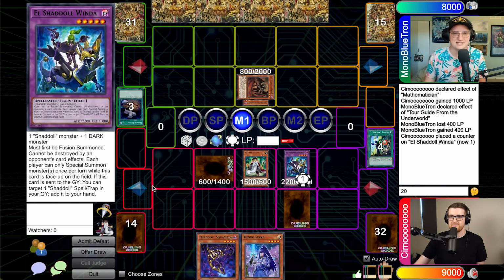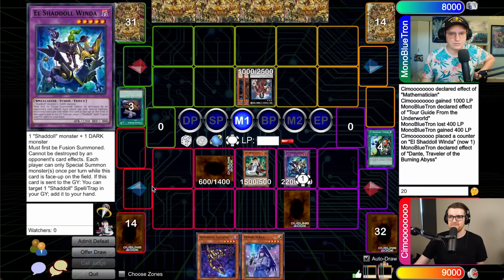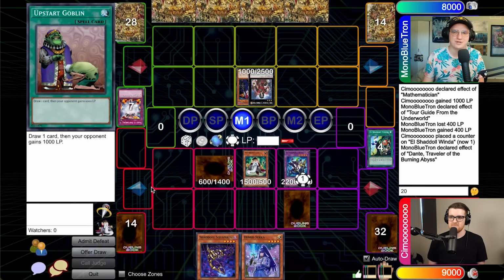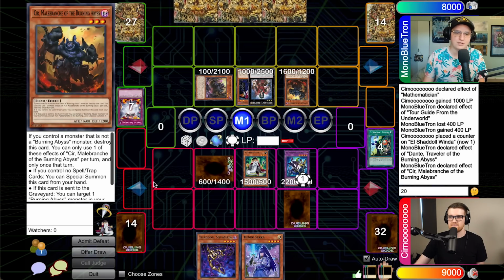It's Dante time. Anything here? I've got nothing. Go, Dante. We will detach Skarm and we'll mill three. Okay. Of course. I mean, we'll get Rubik. Mm-hmm. Because we control no back row, I will declare Seer. Sure. We'll special Seer. It's a little wonky.